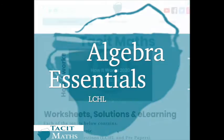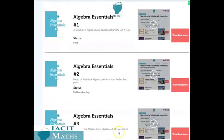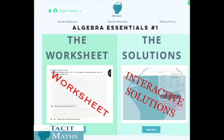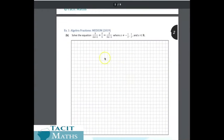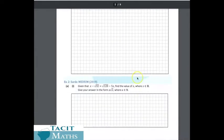Now I just want to explain how the Tacit Maths Algebra Essentials modules actually work. Each module contains a worksheet which contains exam questions going all the way back to 2005, and they're all based on what I call Algebra Essentials.